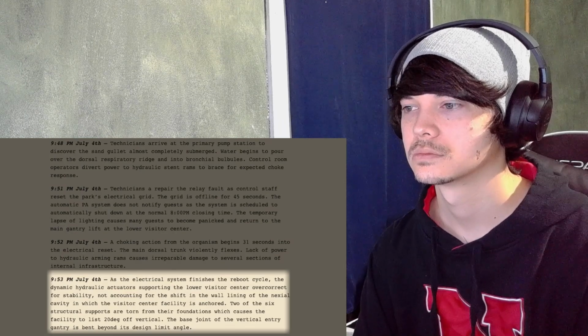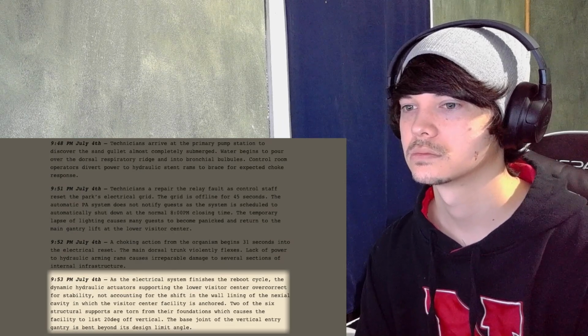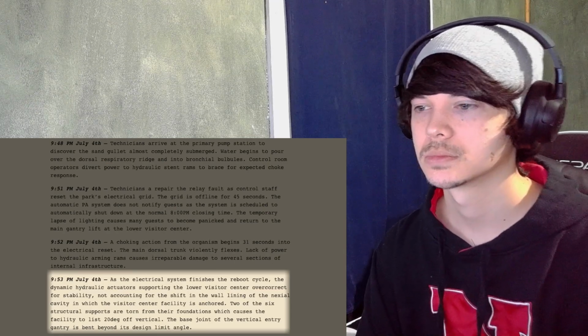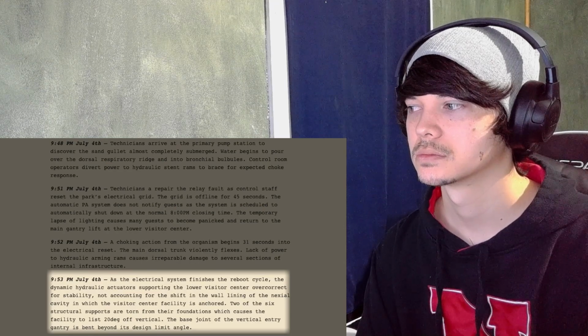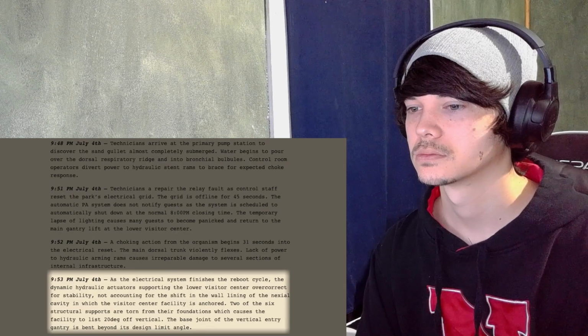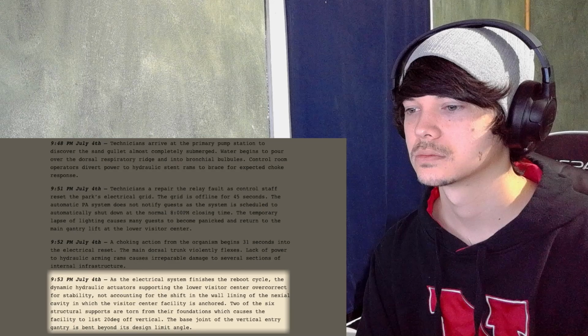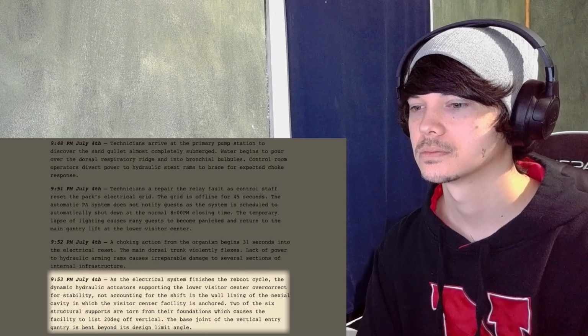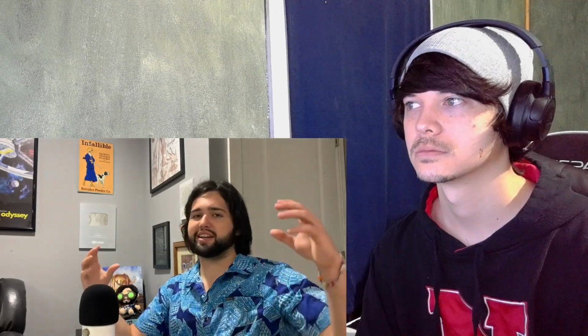9:53. As the electrical system finishes the reboot cycle, the dynamic hydraulic actuators supporting the lower visitor center overcorrect for stability, not accounting for the shift in the wall lining of the nexial cavity in which the visitor center facility is anchored. 2 of the 6 structural supports are torn from their foundation, which causes the facility to list 20 degrees off vertical. The base joint of the vertical entry gantry is bent beyond its design limit angle. So the giant 8-story shopping mall gets broken a bit and does this, and now everyone's fallen over, and now you can't get out.